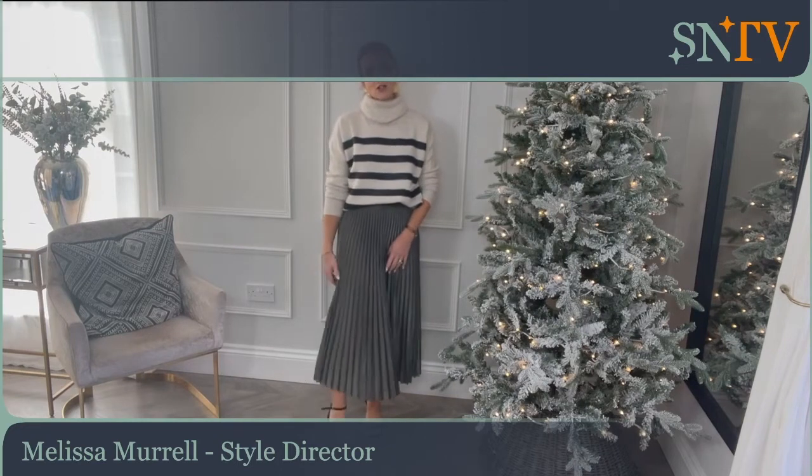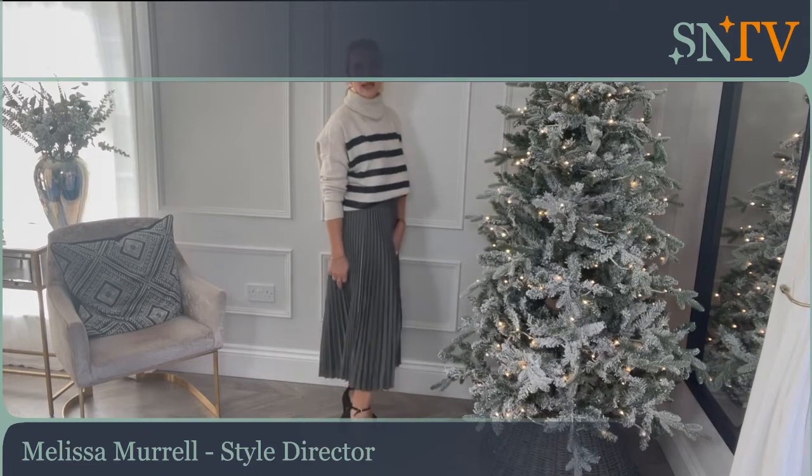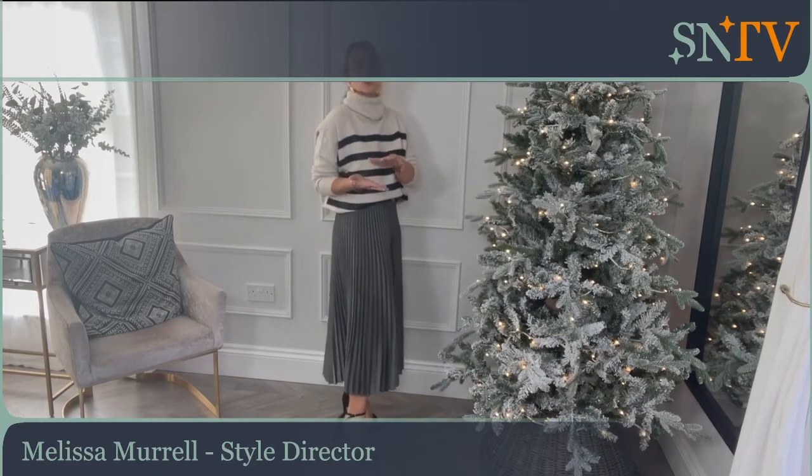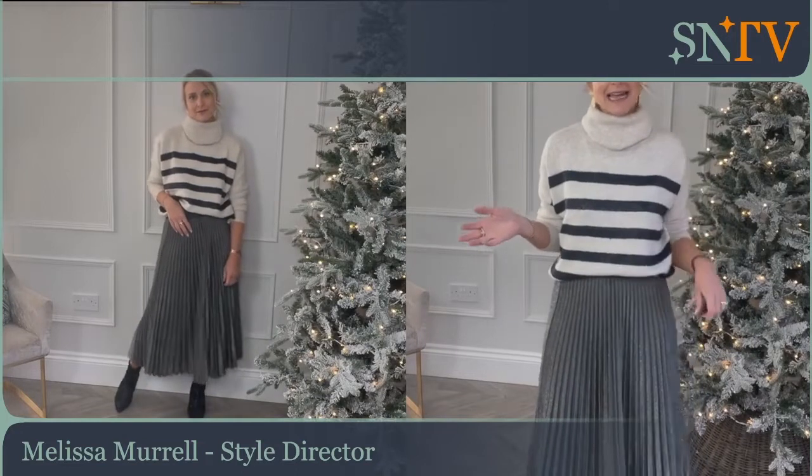However, if you are short like me, putting a black ankle strap like that is going to make you look shorter. So I often put these sort of skirts with more of a tighter shoe boot. So I'll show you that at the side now.